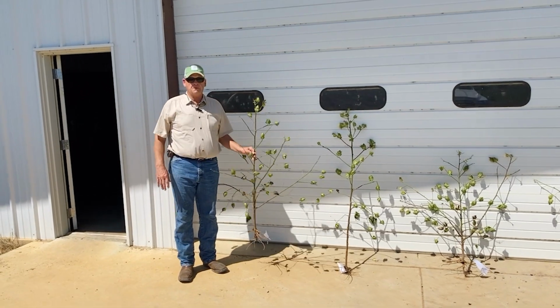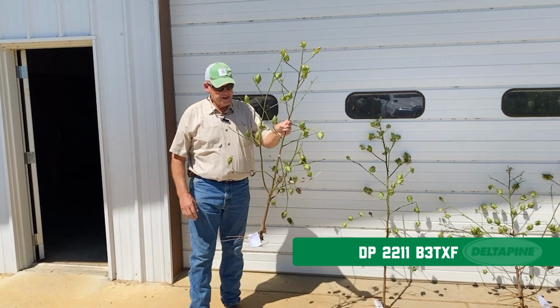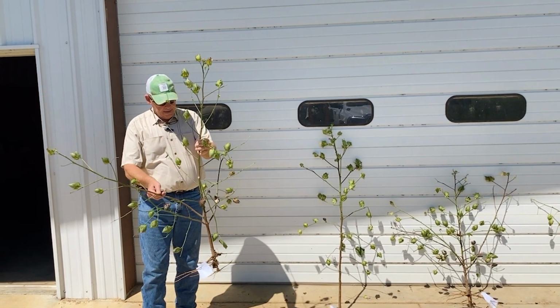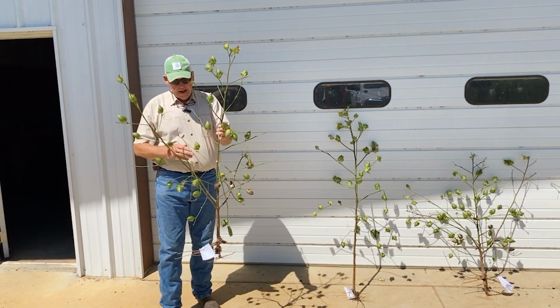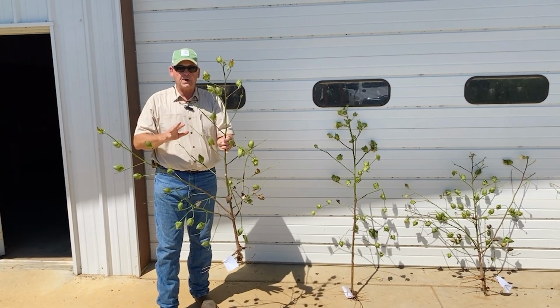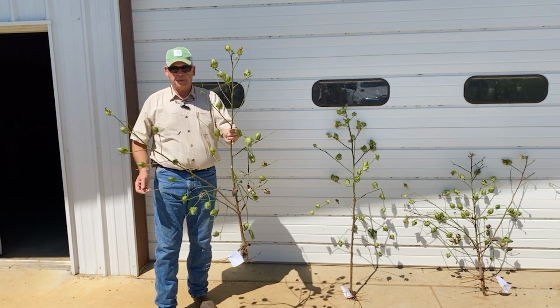First off, we're going to start with Deltapine 2211 B3 TXF. As you can see, pretty good back fruiting all the way on this plant. Started fruiting on node 6. Pretty good first position retention, good boll size. Not as much lateral fruiting as you're going to see in a little while, but again, I think a variety that a lot of people here in Mississippi are going to be well pleased with.